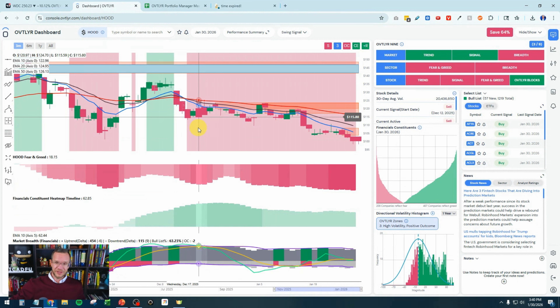And then lastly, Robinhood, right? We talked about SoFi. Robinhood's in the same boat. This whole sector is getting absolutely trounced, right? If you own any of these stocks with sell signals, I've got news for you. I don't know how far it's going to go down.